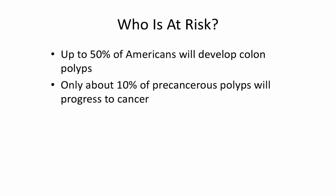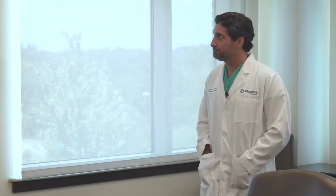So who's at risk? Up to half of all Americans are going to have polyps at some point in their life. So a lot of people are at risk. Only about 10% of those precancerous polyps will progress to cancer, but it's still important to identify those polyps in anybody who may be at risk.